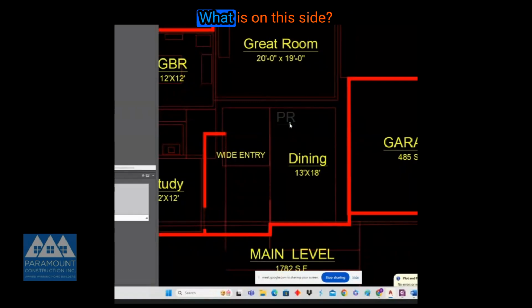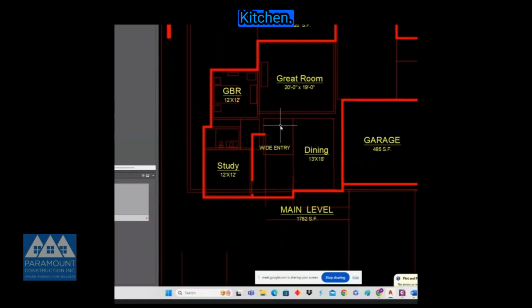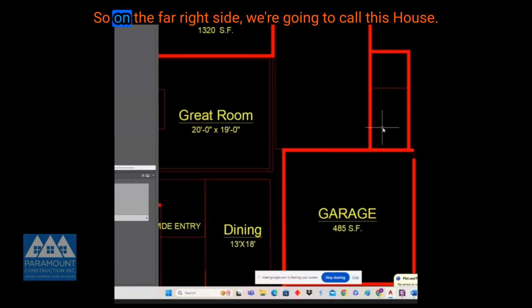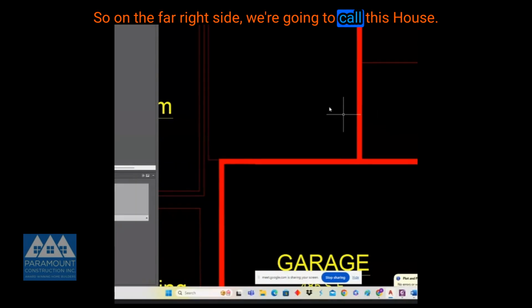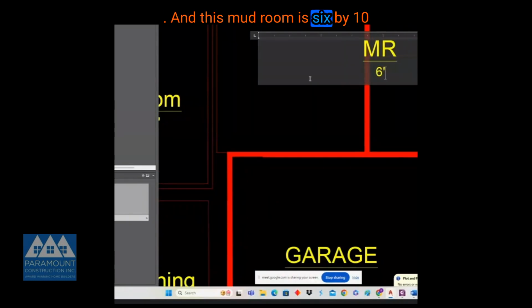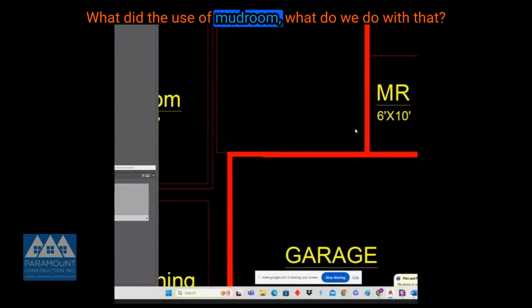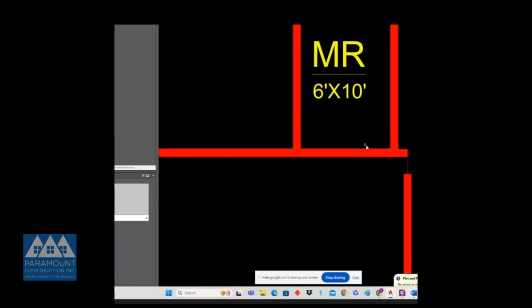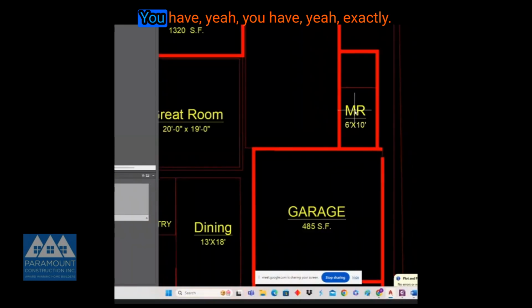What is on this side? Kitchen. This is all open right now. I see. And on the far right side, we're going to call this mudroom. And this mudroom is 6 by 10. What is the use of a mudroom? What do I do with that? You come in from the garage. Yeah, exactly, you drop your things there.